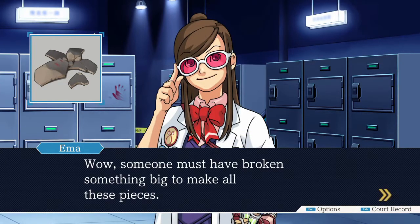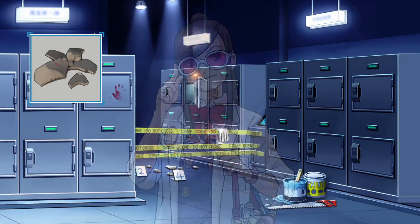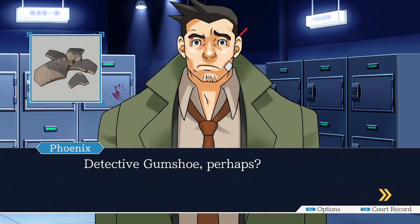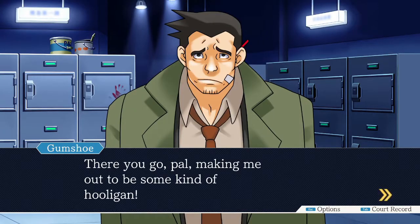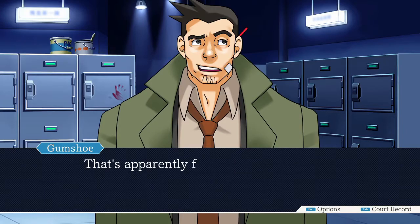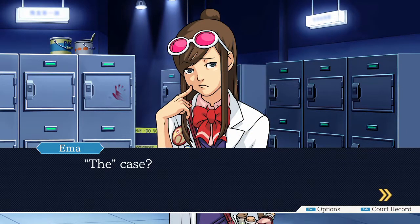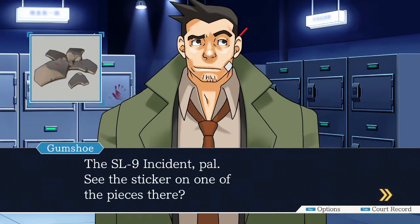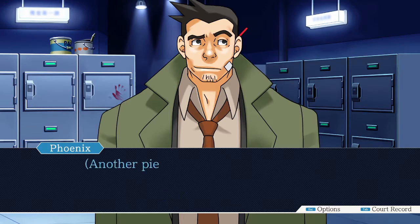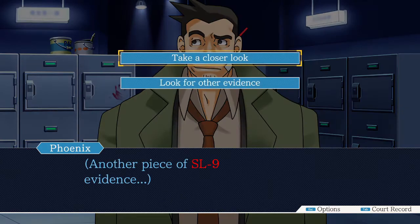Wow, someone must have broken something big to make all these pieces. Wait, there's an obvious blood stain on one of them. Holy crap. Detective Gumshoe, perhaps? There you go, pal, making me out to be some kind of hooligan. That's apparently from the case. The case? The SL9 incident, pal. See the sticker on one of the pieces there? Another piece of SL9 evidence.